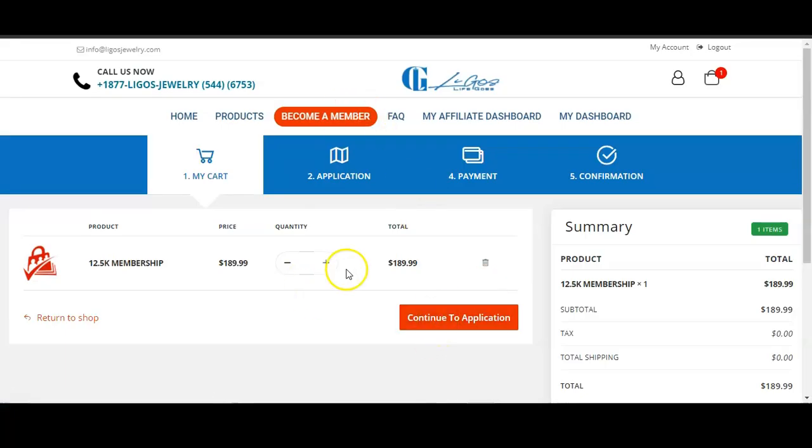So you're going to fill out the application, then you're going to pay, and then you're going to get the confirmation. Then, like I said, your account is going to start reporting within 14 to 45 days to all 3 credit bureaus. And then after 30 days from the day that you make the $189 payment, you're going to pay $39.99 every single month. And you do have to log into your account every month to pay. It's not auto pay. So it's kind of teaching you how to make payments on time because it's not automatic. So that's it for this company, Lygos Jewelry.